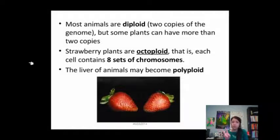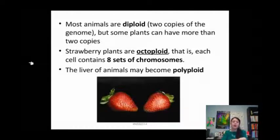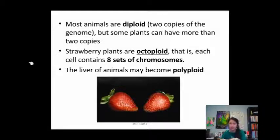So looking at what we know, most animals are diploid. Diploid, di, meaning two copies, so they have two copies of the chromosomes, just like we saw in the karyotype: two copies of 1, two copies of 2, two copies of 3, two copies of 4. But strawberries are octoploid, meaning they have 8 sets of chromosomes. So you'd have to picture 8 of number 1, 8 of number 2, 8 of number 3.